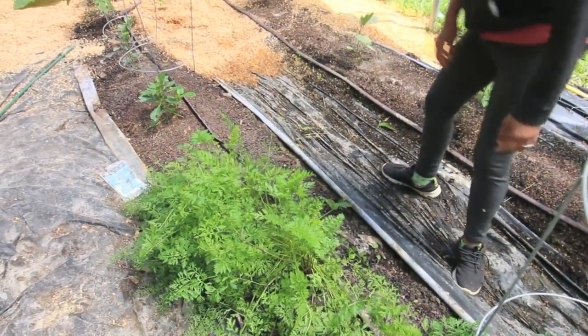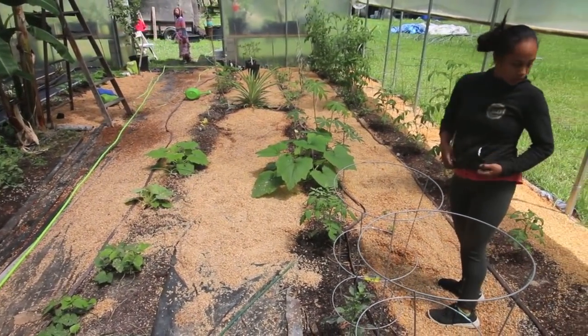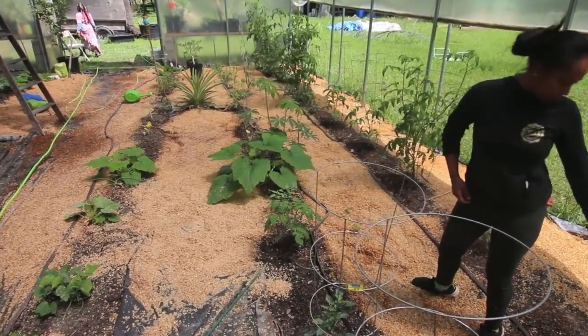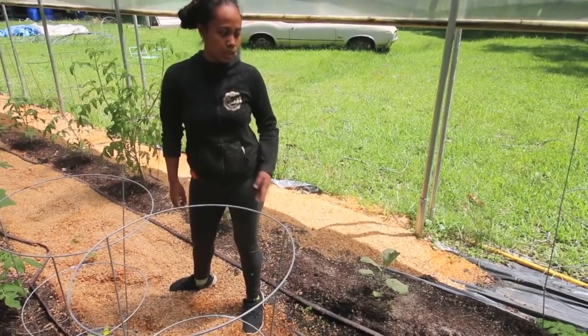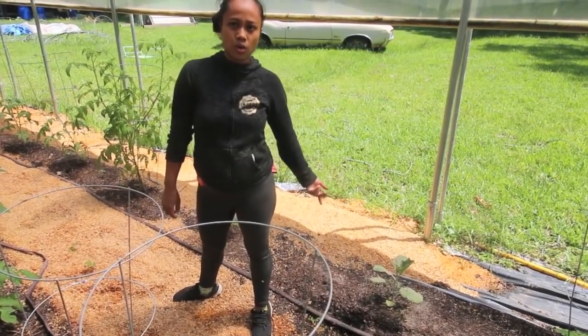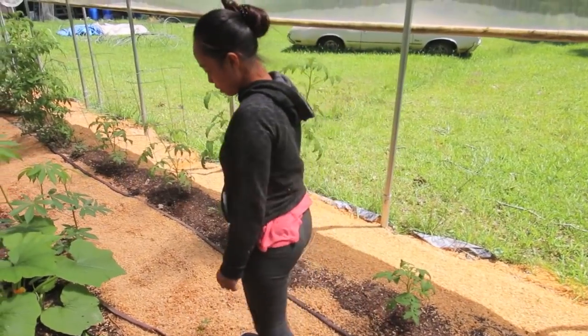I didn't even get anything. Just gonna move it. Some more pepper. That's the eggplant. I think we had interplanted some carrots all the way over the two. Yeah. Oh, and we did put some, all right, come on.